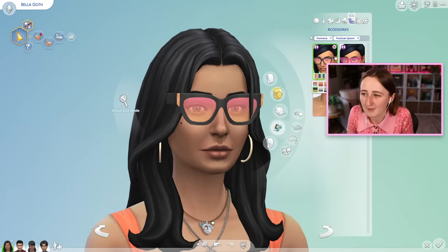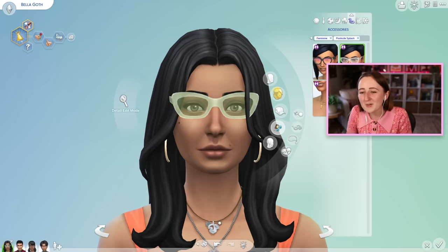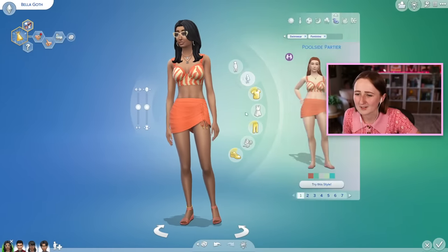They're kind of sunset vibes. And then we also have these little ones in a sort of fun color. They don't really do that many glasses either. This is a fun surprise for the pack. I wasn't expecting too many accessories.